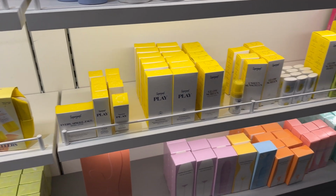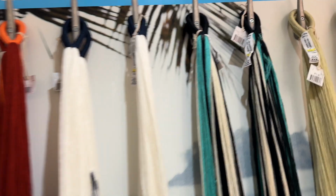Supergoop. There's also sex toys. You can buy the hammock here, $170. I wonder if my mom knows that. She's really liked the hammock.